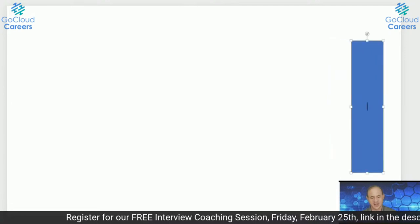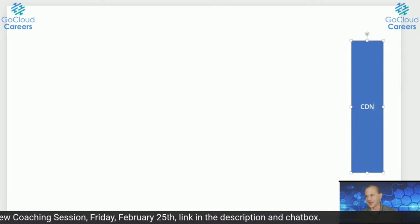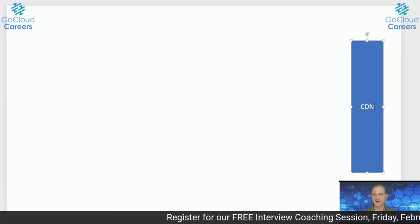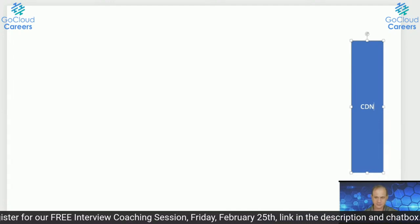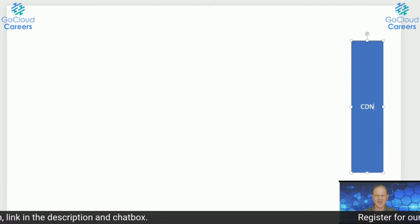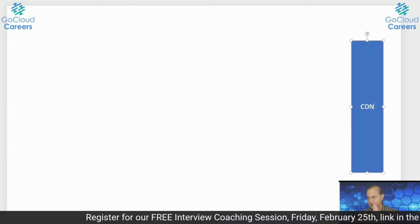So we typically use a content delivery network. Cloudflare, Akamai, CloudFront, Azure Content Delivery Network, whatever. Why? Well, the content delivery network caches things. So if 1,000 of you go to the webpage www.gocloudcareers.com, the first person that hits the cache in a geography has to go to the server. If 999 other people hit the same cache, the web server only gets used once. So it can greatly increase the scalability of our systems and reduce the impact of a DDoS attack.